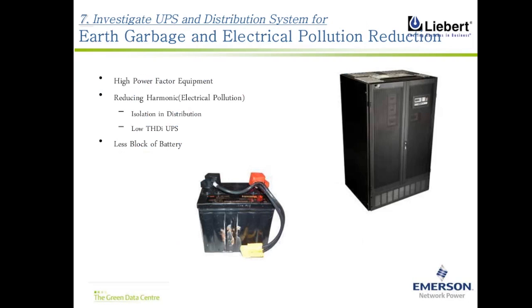You have to use high power factor equipment. Again, it will cut down the losses and reduce the electrical pollution, which is the harmonics. So we have to use different types of equipment for that. We use isolation transformers at required places. The isolation transformer reduces your harmonics and cuts off the electrical pollution. Again, we can use low THDI equipment for UPS.